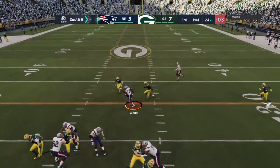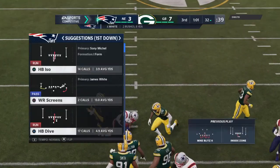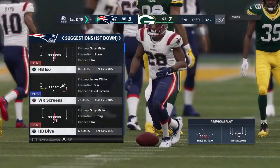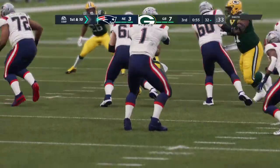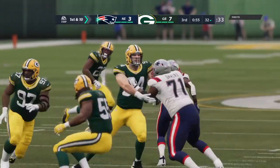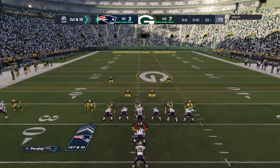On second down now, it's White, and he's able to get out to the 32, brought down there. That one, a first down pickup of 8. And there we saw one of the downsides of blitzing during a rundown, because sometimes you get out of your gaps. You don't fit the run quite as well because you're headed towards the ball carrier with abandon.